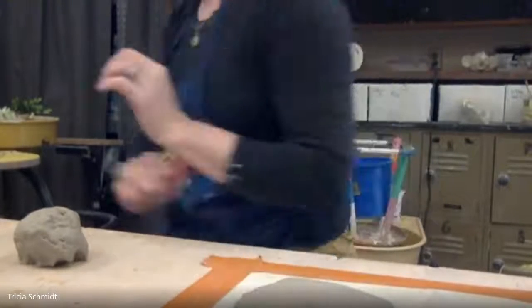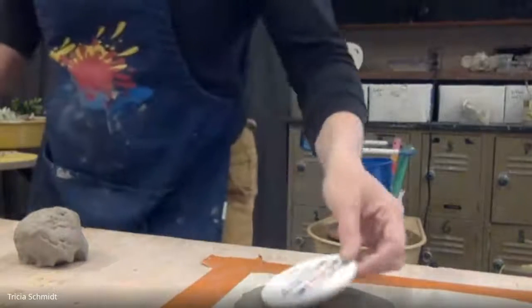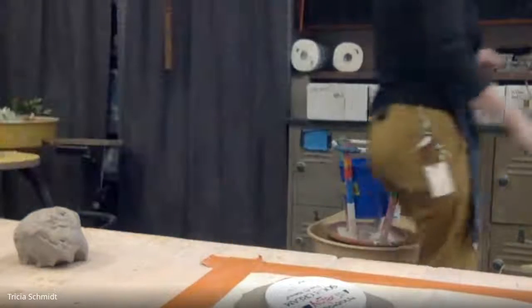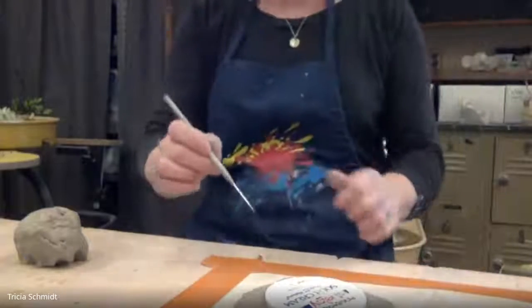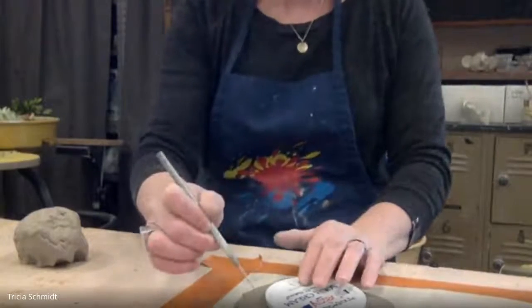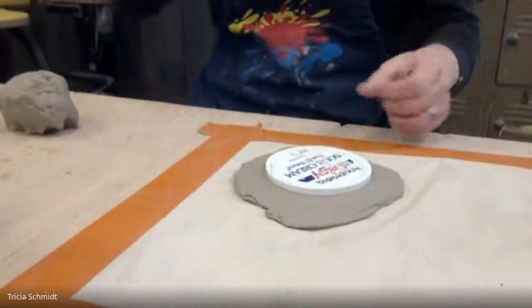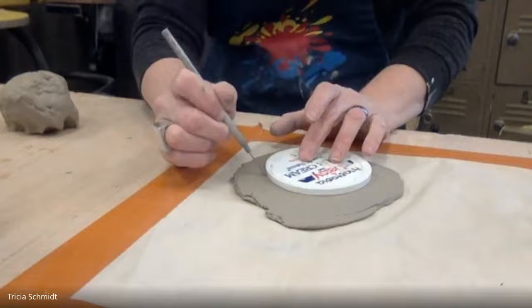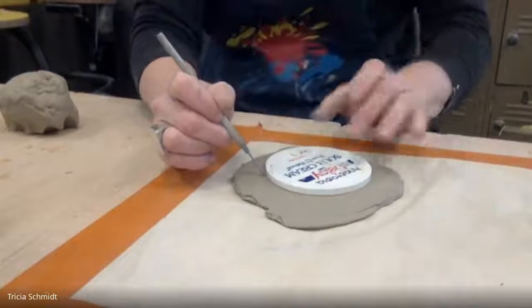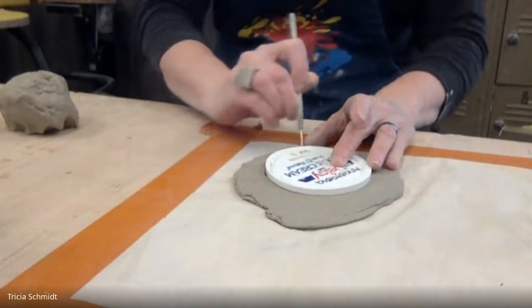Then I need to find something that is a circle. Here we go. This is a circle. So I'm going to put that circular shape on my slab. I'm going to use a needle tool, and I'm going to cut this at a 45-degree angle. This doesn't say that up on the steps up there, but I'm going to show you how to do it, and I'm talking about it. So I'm going to cut at a 45-degree angle. So my needle tool, or toothpick, you can use a toothpick too, is pointed inward at a 45-degree angle.